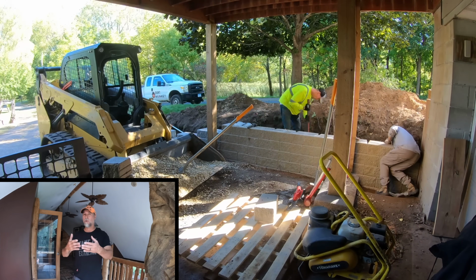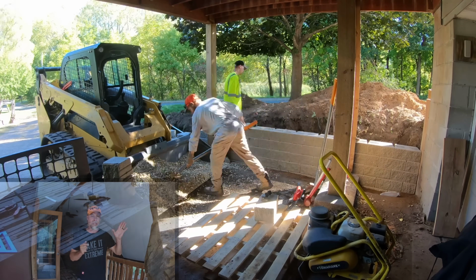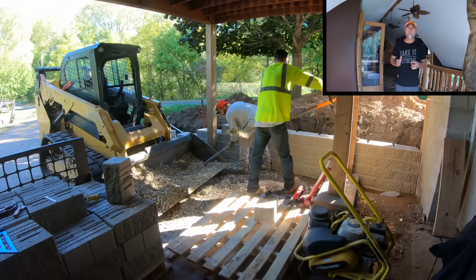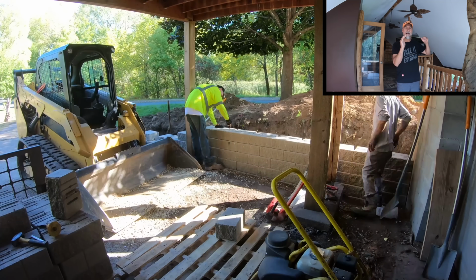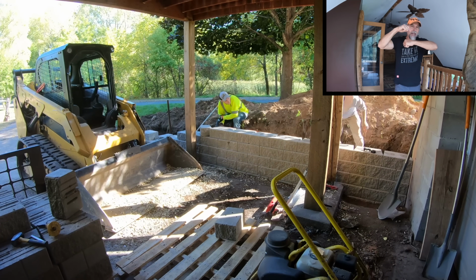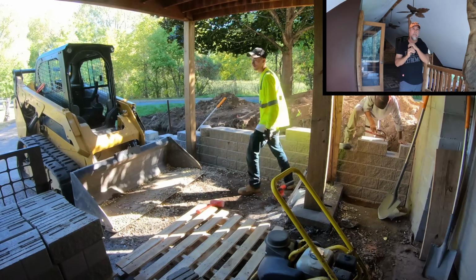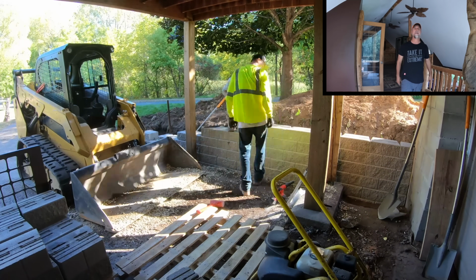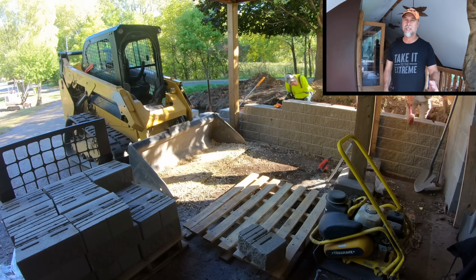Now, if this wall was over 4 foot tall, or had a surcharge placed on it, be that a load from a structure or a hill, or even temporary surcharges, here's where you gotta be cautious. If I was building a parking spot and the retaining wall was gonna hold up a parking pad, the temporary weight of that car behind the retaining wall creates a surcharge, and therefore that wall, regardless of what height it would be, would then require engineering. But these little tiny baby walls are just a beauty to build. Simple, fast, and easy.